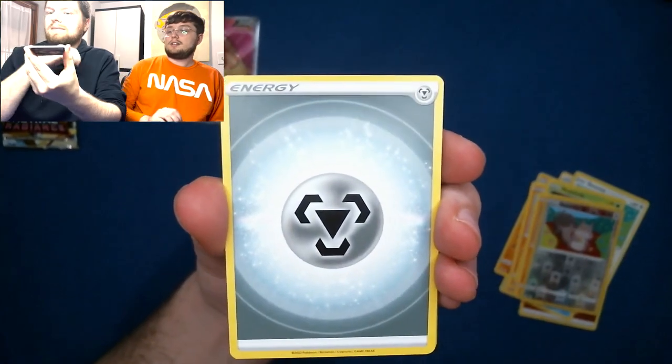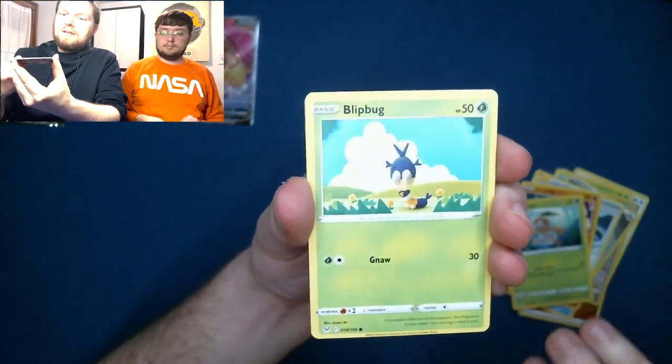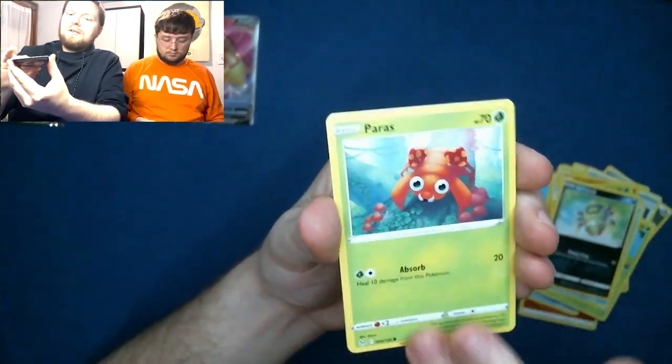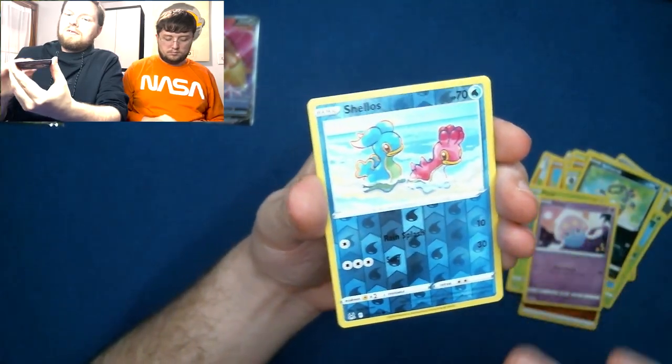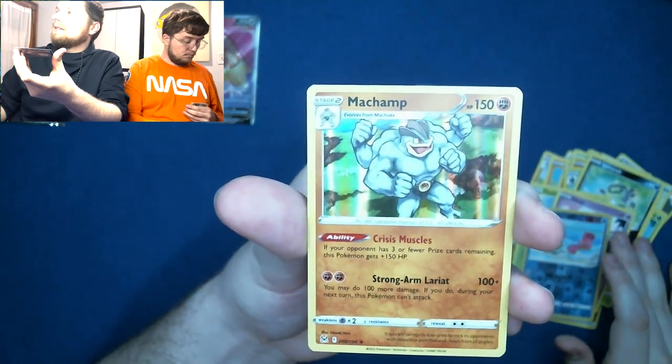Lost Origin, okay. So, Lake Acuity, Carbink, Nuzleaf, Lipbug, Finneon, Spearak, Paris, Inkay, Reverse Holo Shellos, and a Holographic Machamp. Not too shabby.